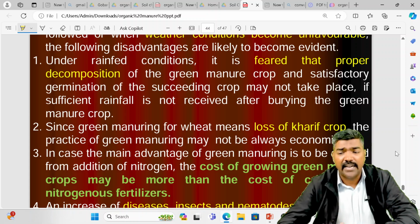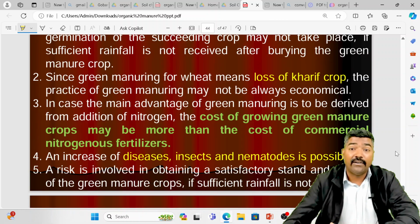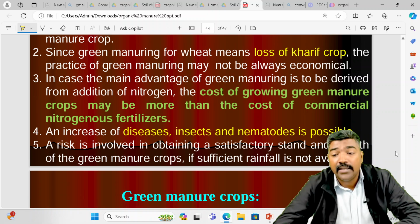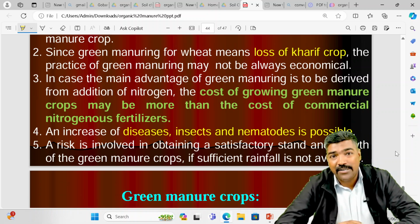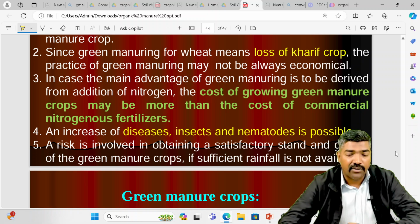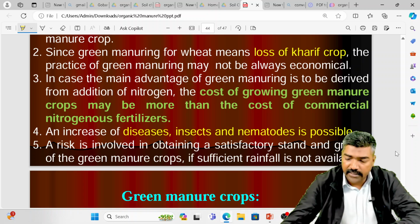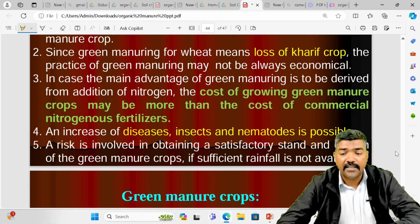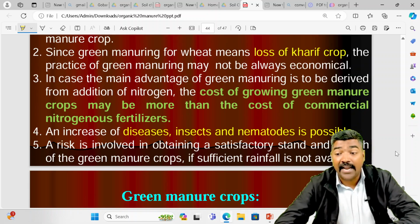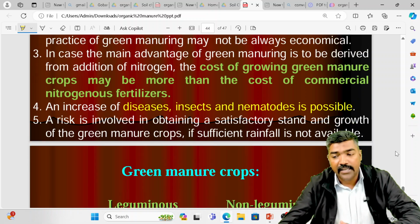In case the main advantage of green manuring is derived from the addition of nitrogen, the cost of growing green manure varies by crop and may be more than the cost of commercial nitrogenous fertilizers. Increase in disease, insects, and nematodes is possible. A risk is also involved in obtaining a satisfactory stand and growth of the green manure crops if sufficient rainfall is not available.